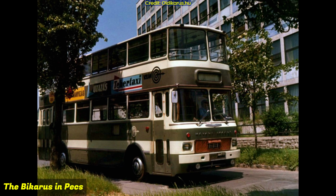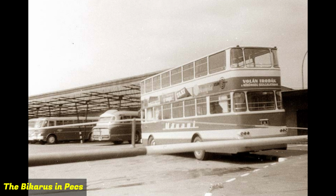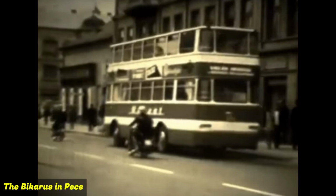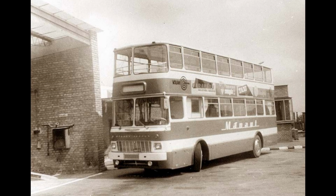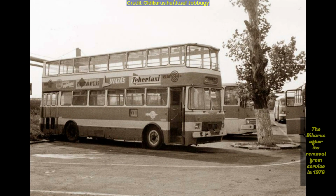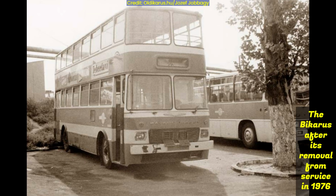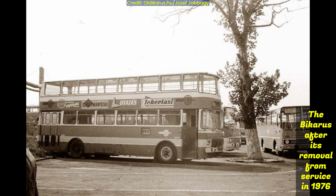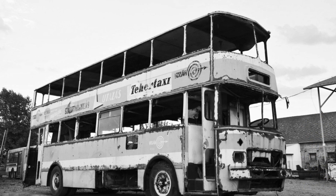The bus ran in operation until June of 1976, where the Bikarus transported passengers between Kossuth Square and Feregi in Pecs, and then between Kossuth Square and Yerevan-Város. It was then used in the Volán Center in Balaton Vilagos until 1982. There, it was finally dismantled and was about to be scrapped. However, it was saved from the scrapper's torch by a Mr. Victor Marosan, who bought the vehicle.